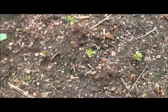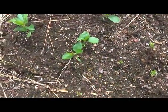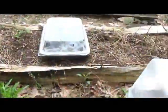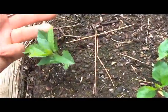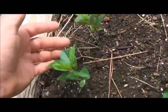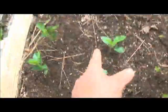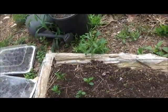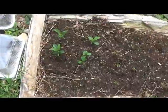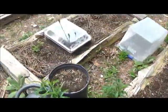He's a fighter. These are some Red Delicious. Those were in there. And then I don't know what these are. One of these is a Gala apple, and the other one is a Granny Smith apple. So these are kind of like 2 special ones. 3 Red Delicious and then 2 off-brand, different ones. So basically, these are going to be just some tree nurseries.